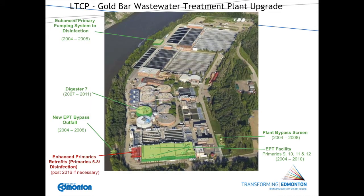This is about the Goldbar wastewater treatment plant. The upgrades you can see in green have been constructed. So basically the CSO part has been completed there. And the main part there in the Goldbar wastewater treatment plant, because we are pushing more flows to Goldbar, we wanted to increase the capacity to handle those flows. So an enhanced primary treatment plant was constructed, about $84 million we spent on that one, and it has been in operation from 2010, I believe.